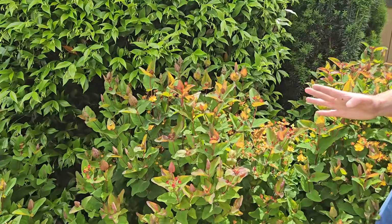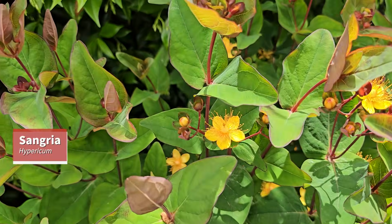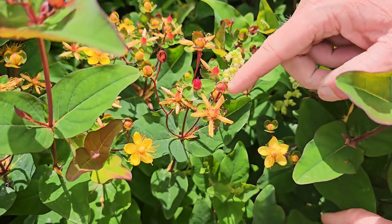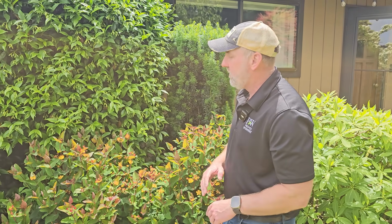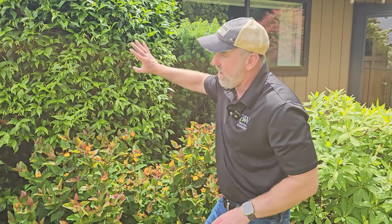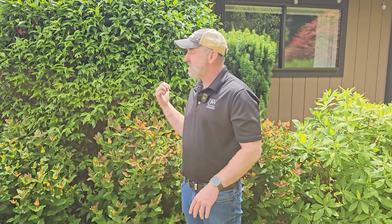This is Hypericum, and there's lots of different varieties of Hypericum. This particular one is called Sangria because of the really great contrast between the yellow flowers and the red buds that are coming. Really hardy, great shrub, easy to take care of, works great as a cut flower or cut the berries later on in the summertime. I don't do a thing to this. I trim it back once a year. Looks great. I love the contrast between the white and all the color here. If you're looking for some bulletproof, easy shrubs that are great for your landscape, these are it.